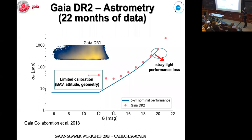At the very faint end, there is a twist in what used to be a perfect straight line in the forecast for the loss of precision due to essentially domination by photon noise. And this is due to stray light that has become a nuisance for the Gaia spacecraft. And this was entirely unexpected. We have to live with it. So there is a loss of performance for the data.